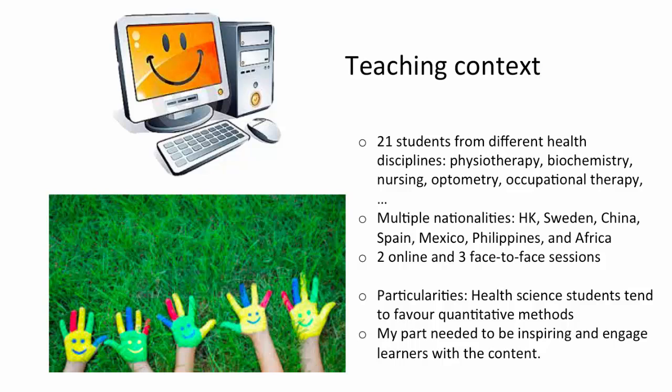The teaching context was quite particular in this course. Quite different from undergraduate research courses. This course had 21 students from different disciplines, as well as over 8 nationalities. They were more mature learners with a wealth of life and educational experience, but the classes took place in the evening from 6:30 to 9:30 p.m.